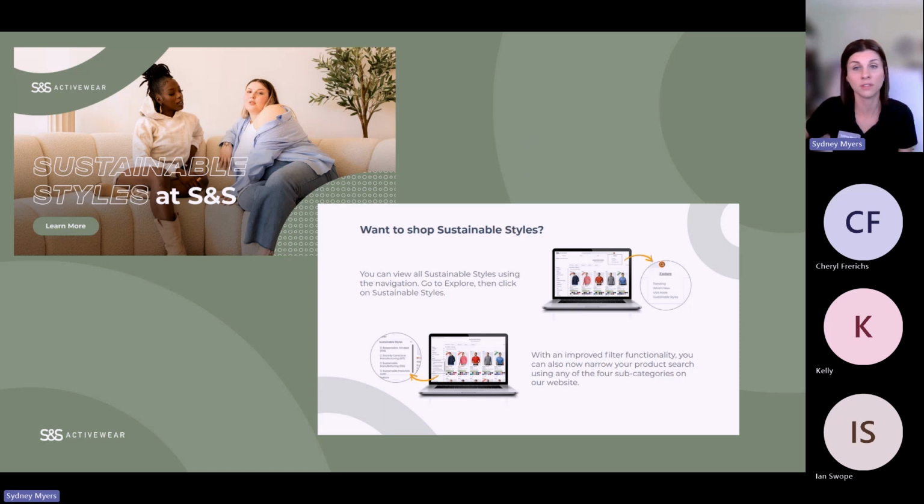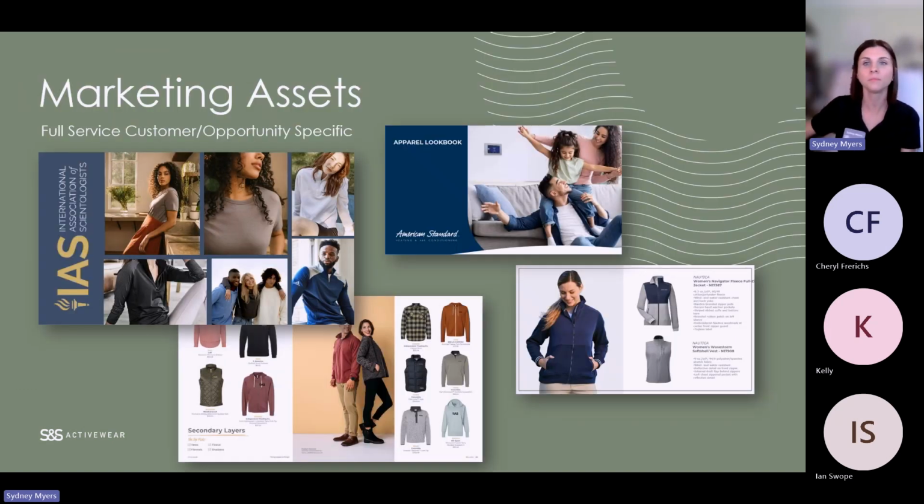If you have any customers asking for sustainable product and they need the documents that are backing this claim, just to make sure that we're not greenwashing, just reach out to me and I'd be happy to dive into that with you and provide any of that you need or that your customer needs.